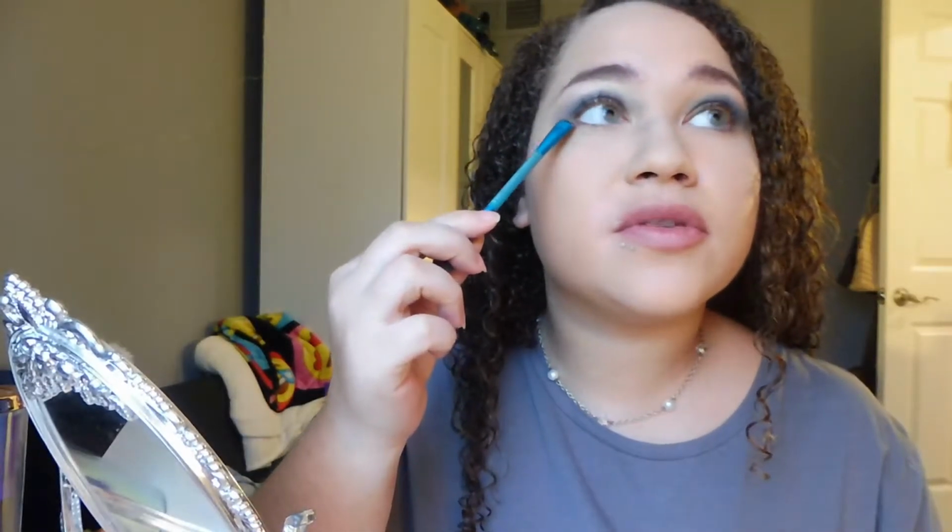I am going to take that color with the deeper color, not the lighter color, with this end of my brush, and I'm just going to sweep that along my lower lash line.